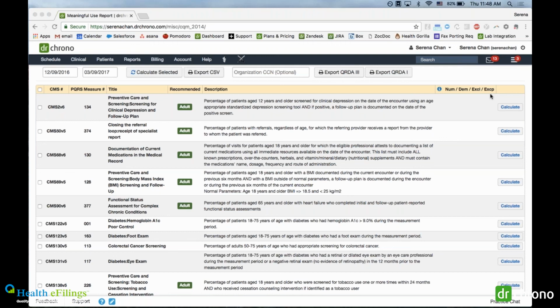Healthy Filing and drchrono together, we're able to support you through this process of attesting and really measuring the performance period of at least 90 contiguous days that we're hoping every provider on drchrono can do. Hopefully that answers the question. In terms of being meaningful use stage 3 ready, that's something we're shooting to have done hopefully by October, if not earlier than that.